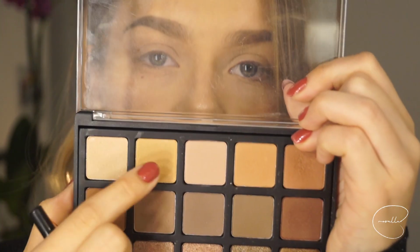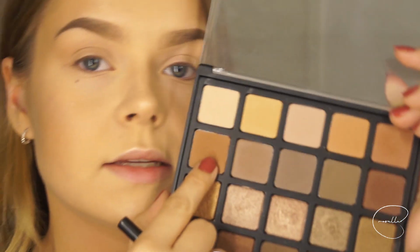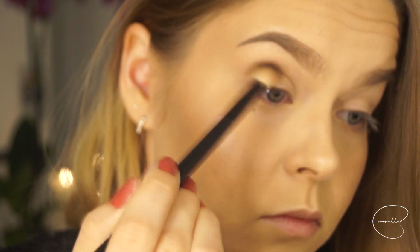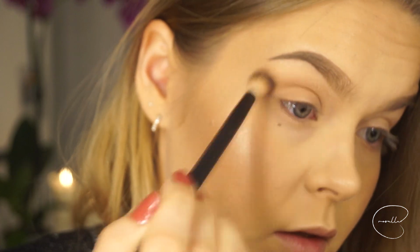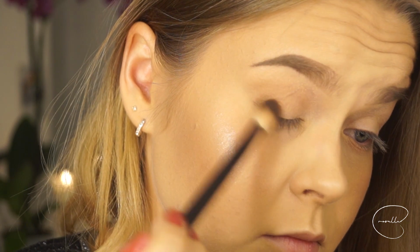Next, I am going to take some caramel shades from the Morphe 25B palette and I'm going to take this and this guy over here. Oh, I didn't even say what brush I'm using. Good, Linda. I'm using the NYX number 16 brush for both of these steps. And just at the same spot where I placed the shades before.